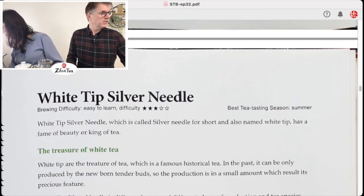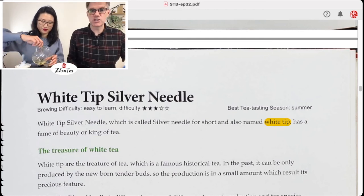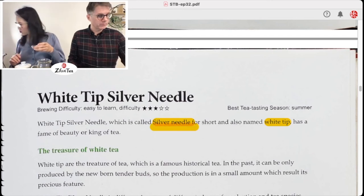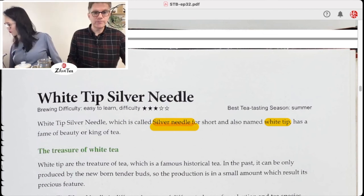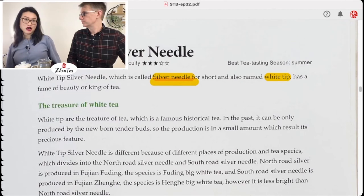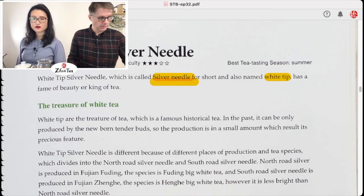So white tips, the first paragraph is pretty straight up. White tip, silver needle, or white tip. We really don't typically call it that in English, but silver needle is a really common short name for Bai Hao Yin Zhen. I think that's a great paragraph. Not much to talk about. You can call that Yin Zhen, you can call that Bai Hao, or the last two characters, both work. Treasure of white tea.